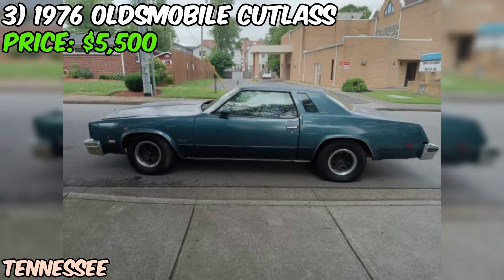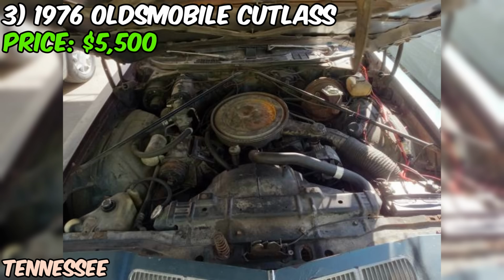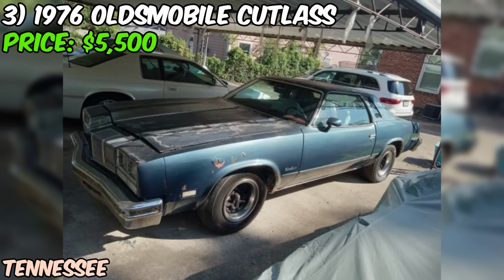Now let's be honest here, this Cutlass isn't perfect, but it's got a lot going for it. The seller's being upfront about its condition, which I always appreciate. With 87,000 miles on the clock, it's seen its fair share of road. But that's not bad for a car pushing 50 years old. One of the best things about this Olds is that everything on it works. That's right, all the locks, keys, and features are functioning, which is pretty impressive for a car of this vintage.